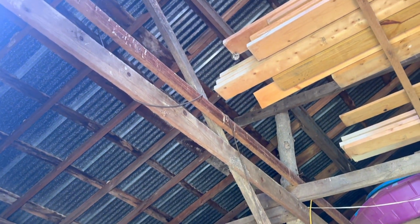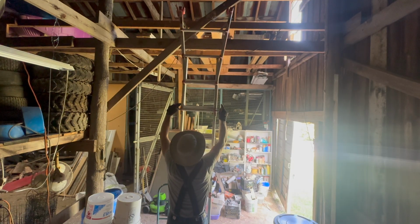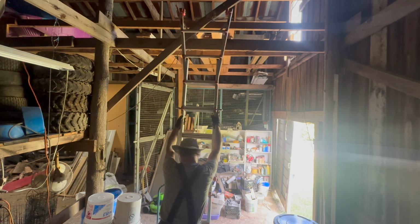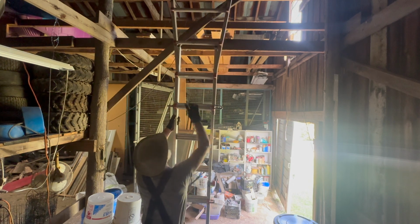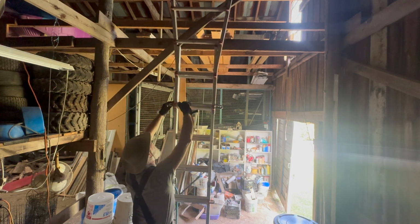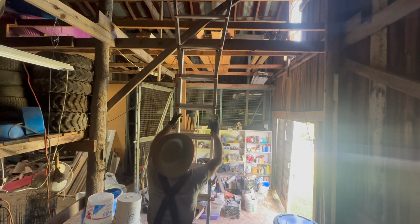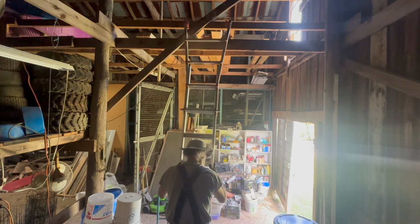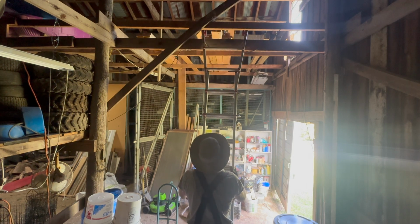Not really sure how I'm gonna get up there and get it, but we'll figure it out. I suspect that whoever put this lumber up here probably used the bucket of a tractor to lift it up and also to stand in while they put it up there. This is a little bit of a precarious situation. There's not really a lot of good support for the ladder, but the only way to get to this lumber is to use an extension ladder.